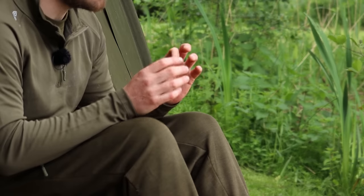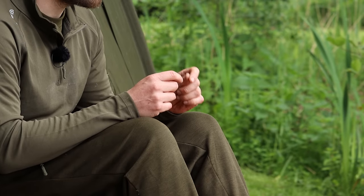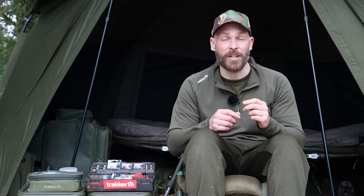I'm going to make this as basic as possible. And with regards to the Ronnie rig, for me, it's one that I would actually recommend for beginners because it is so easy to tie. It's simply just two knots and it's got some amazing anti-tangle properties as well.